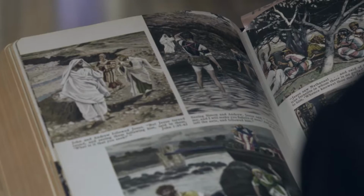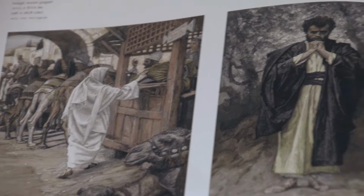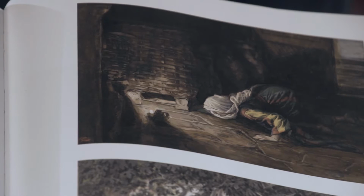Here is a 100-year-old lithograph featuring Moses as he is hurling down the Ten Commandments in disgust after witnessing the sins of his people. I also have here Tissot's illustrated book of Jesus Christ, a book that goes through the life of Jesus scene by scene. In fact, here is the painting here that we are featuring today.